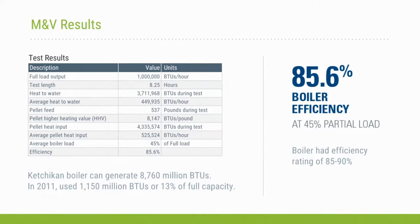I think if it had been running at 80, 90, or 100%, you'd see even a better boiler efficiency than that.